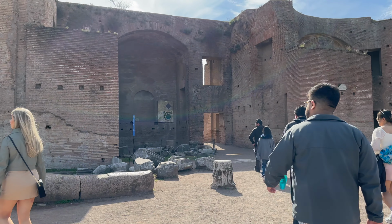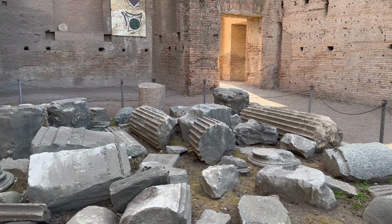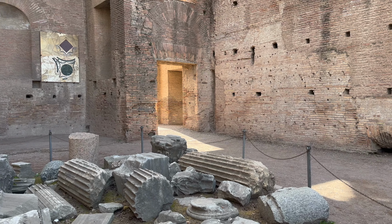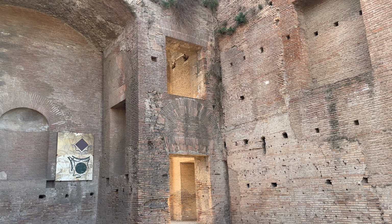Even though much of the remaining structure is bare brick walls, the palace was intricately decorated, and you can see some of the columns on the ground, giving a glimpse of how lavish these buildings were. The holes you see in the walls were used to hold scaffolding during construction.